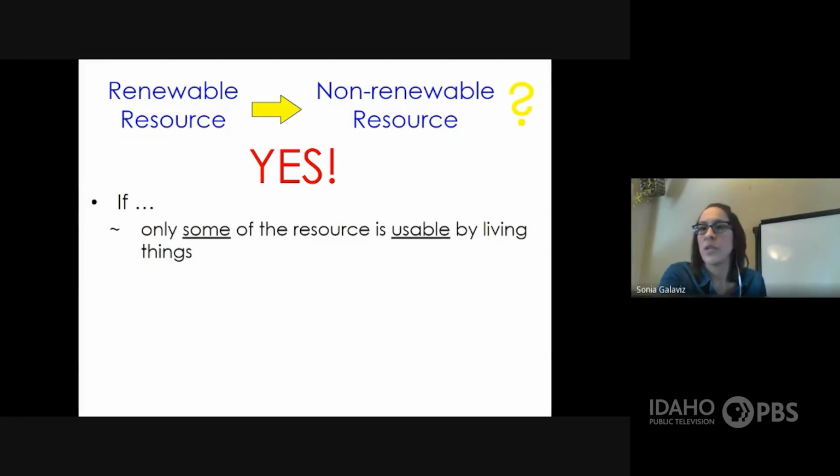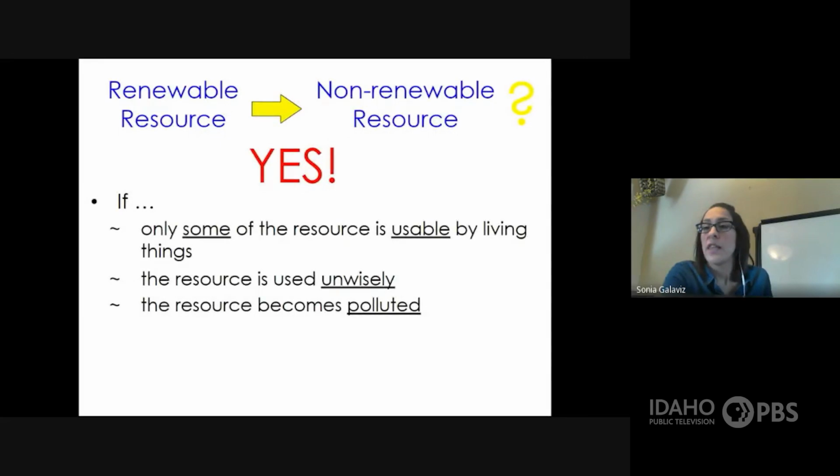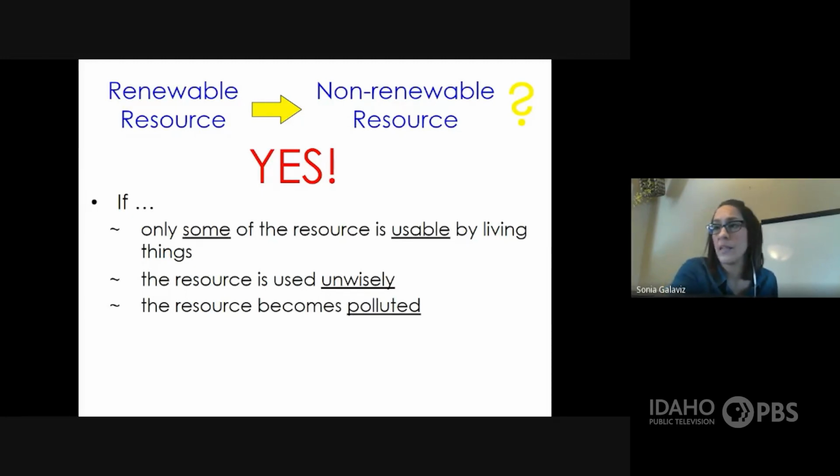Only some of the resource is usable by living things. So if we're polluting and messing up the water, only a portion of it can be usable by living things, and we can make things non-renewable if it's used unwisely. And last, what my girls were talking about: if it becomes polluted and we physically can't consume it, that's what you're saying, Peyton, where we can't drink it and then we get sick, because we need it. We cannot live without water.